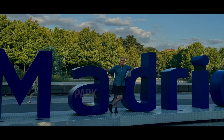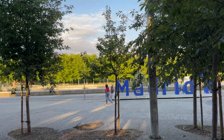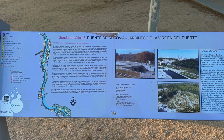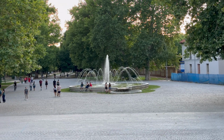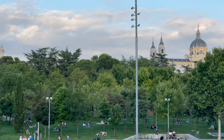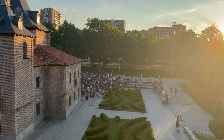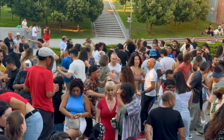It's really great. Parque Madrid Río is an urban park running alongside the Manzanares River. It spans nearly 10 kilometers and is filled with gardens, playgrounds, biking and walking paths, and pedestrian bridges. There were loads of activities going on when we were there, including dancing near the Jardines del Campo de Moro. I'm not sure if it was some special event, but it felt very festive and fun.